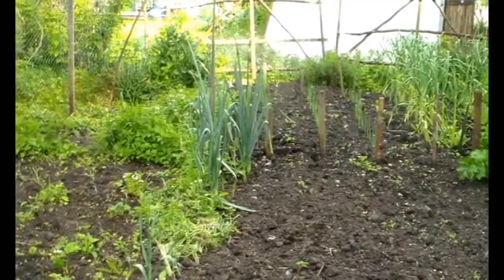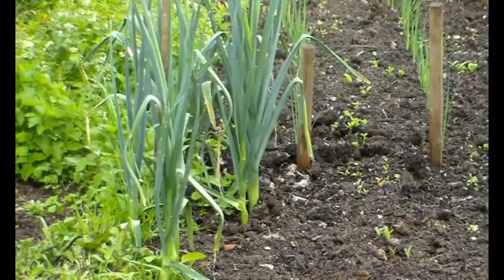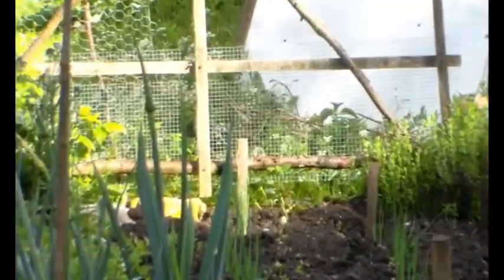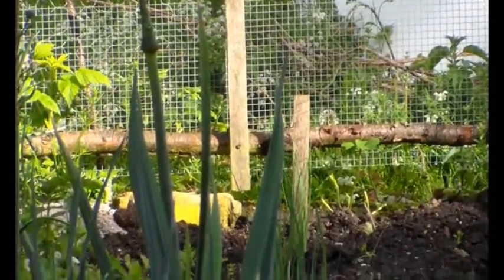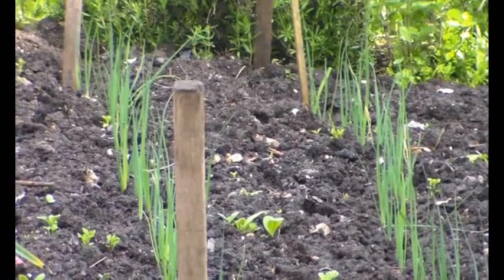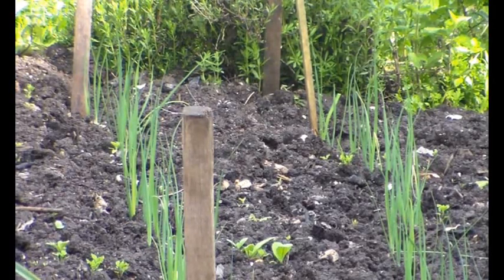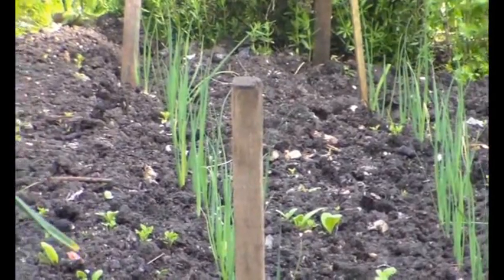Okay, we're in the veg plot, and these are a few remaining leeks, and that's a green woodpecker again in the background. We're going to keep these, I think. As you can see, one is starting to produce a flower spike, and so we'll keep those for seed. In the plot behind that, those leeks that I planted earlier on this month, less than 14 days ago, they're really starting to motor on.